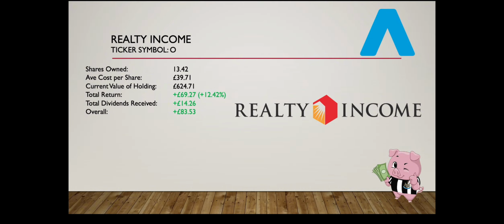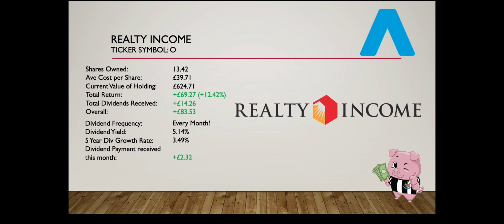The next stock to pay me in the month of August was our trusty old Realty Income, our monthly stock payer, ticker symbol O. We currently have 13.42 shares, with an average cost per share of £39.71. My current value of holding is £624.71, so I'm up over 12% in the position, being up nearly £70, and I've also received over £14 in dividend payments, meaning overall we are up over £83.